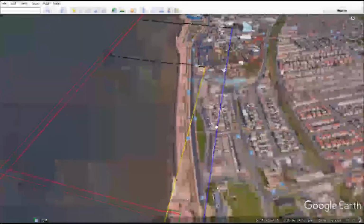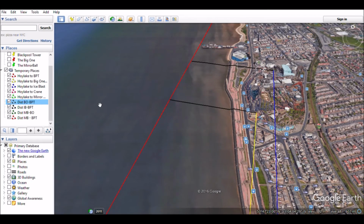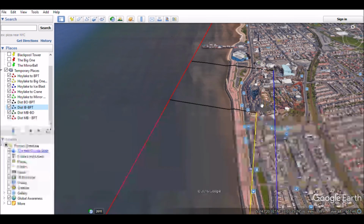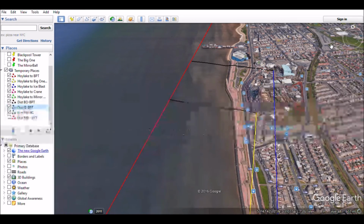And if we now look at the Ice Blast and the distance from the Ice Blast to the Blackpool Tower line from Hoylake, we get this distance here. So this is Ice Blast to Blackpool Tower, and the measurement is 1,536 feet. And so if the one light, the bright light, was the big one, the roller coaster, and the other light was the Ice Blast, then we can work out the relative distance between these and see if they fit.